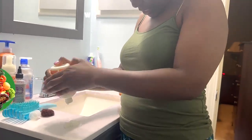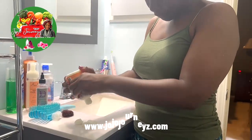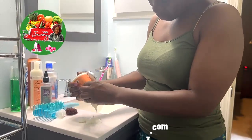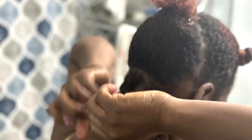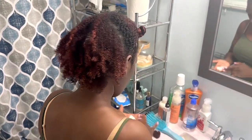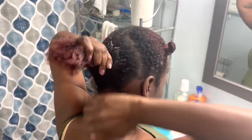Finally came out, guys. So all I'm gonna do is just put it on my, because I like to keep rolling and I don't like anything interrupting me while I'm trying to do my twist. So I'm trying to get as much out as I can because I'm gonna use all of this on my hair. So I just take a generous amount, a real generous amount, put it on the back like that.